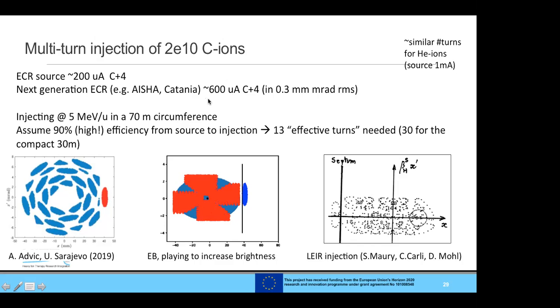So here we have gained a factor 3, but we still have the challenge to inject a factor 20, not the factor 3 that you gain with the source. For that, we need a much more advanced multi-turn injection scheme.